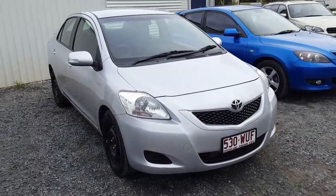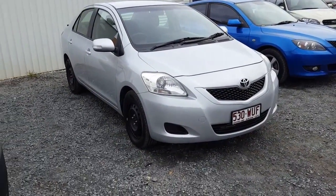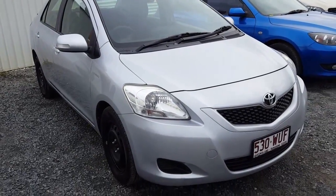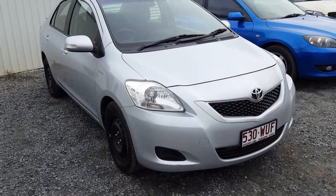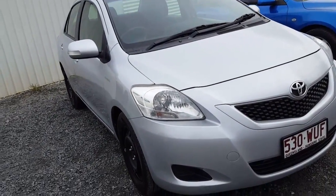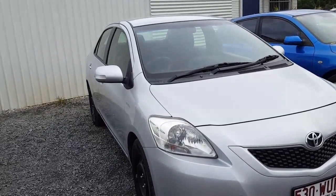We've got this four-door automatic 2010 Toyota Yaris that I have for sale here on my yard. I recently traded this car in and it's in beautiful condition. I'm going to show you a whole bunch of things that I found when we did our inspections on it, and I'll tell you what our inspections included in a moment as well. We do lots of inspections on all our cars and they all meet a certain standard before they go out.